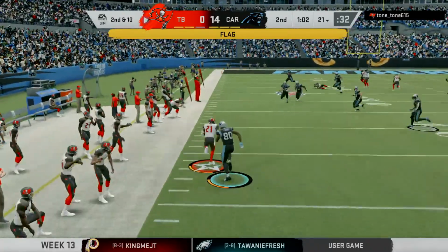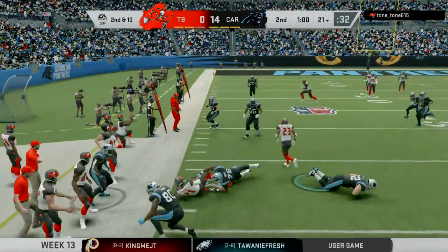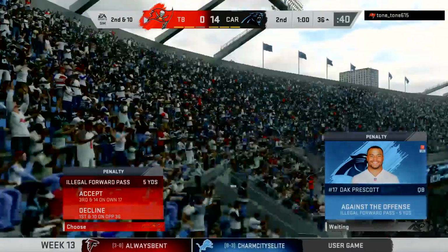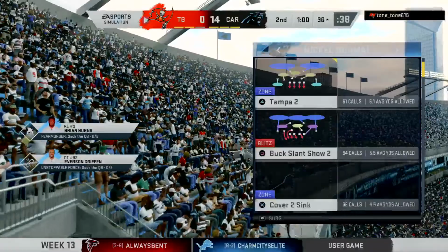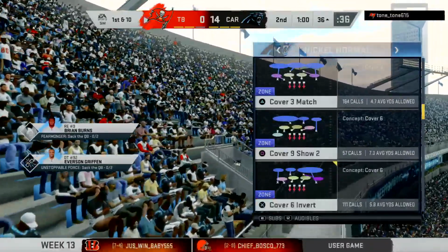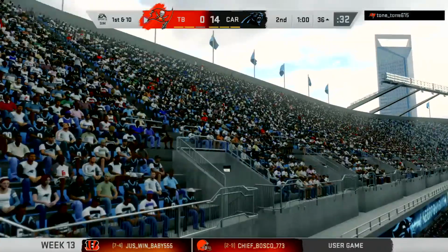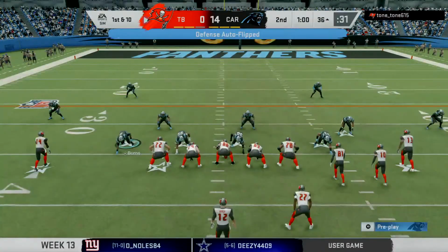Picked off near the 34. And they will finally get him down as he's all the way to the 36-yard line. Of course, they have the option, and they choose to not take the penalty. They like the results of the play that they just ran, and they elect to let them stand.